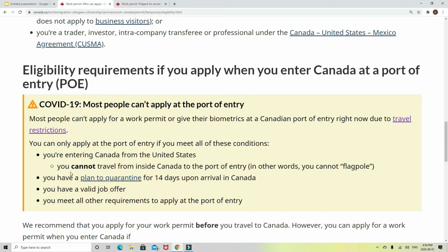This says you cannot travel from inside Canada to the port of entry. In other words, you cannot flag pool. You have a plan to quarantine for 14 days upon arrival. Once you arrive in Canada, you must have a plan to quarantine yourself for 14 days. You have a valid job offer. You must have a valid job offer to get your work permit at the port of entry. You meet all other requirements to apply at the port of entry.